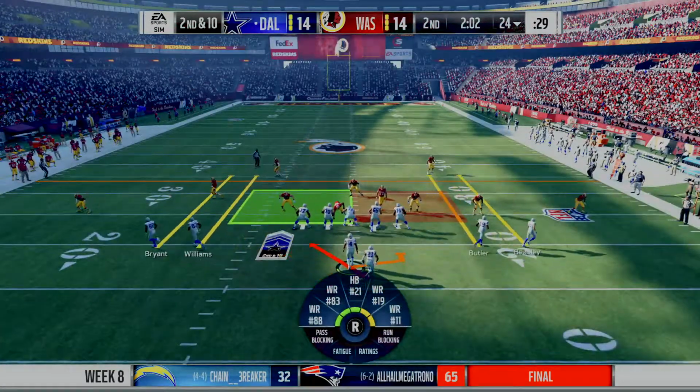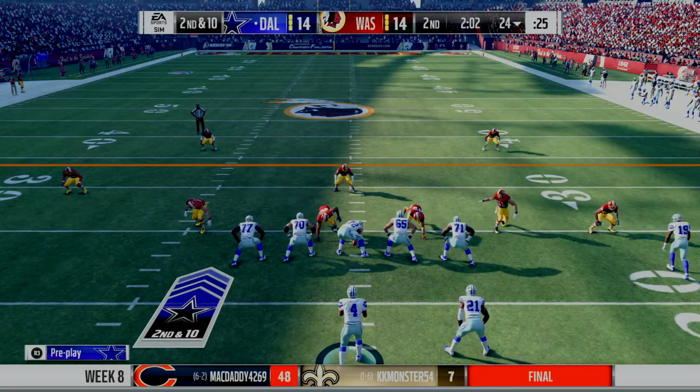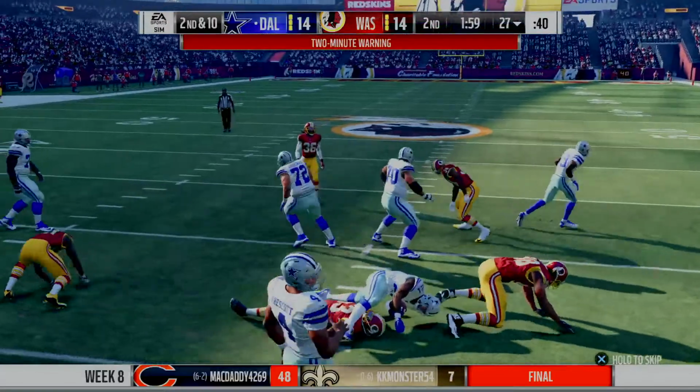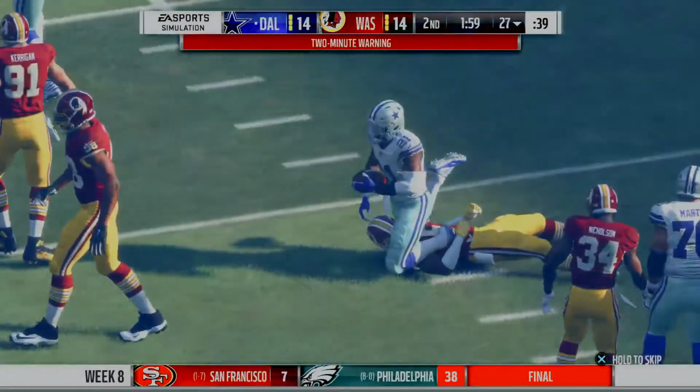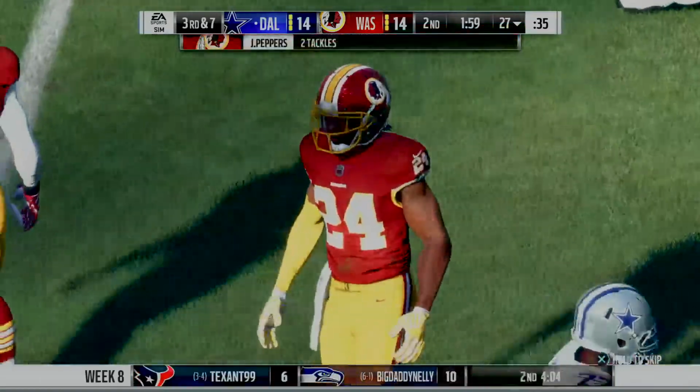It's a lot of contact going on there, and in the end, unable to keep 2 hands on the football and bring it into his body. Everything looked pretty good until the finish. And he'll fight forward to about the 27-yard line. A minute 59 to go in the first half.